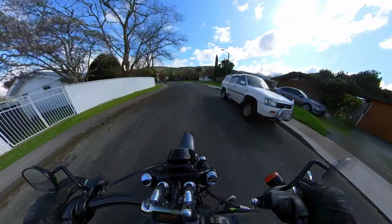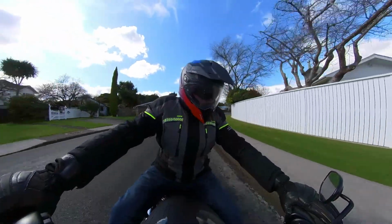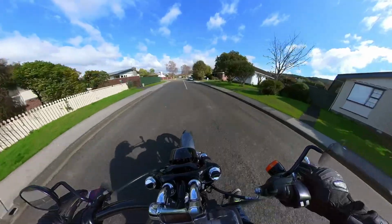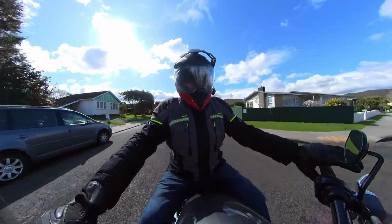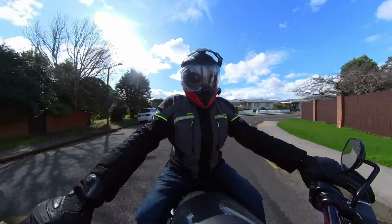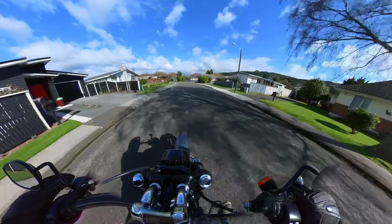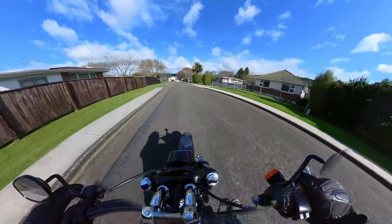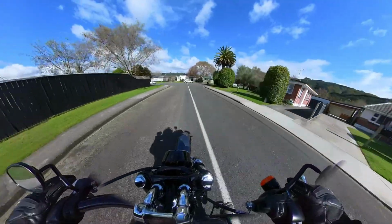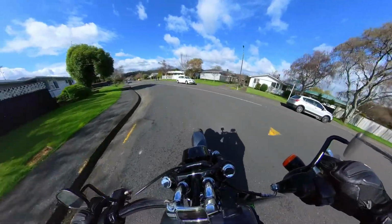Happy spring. September is spring and Motorcycle Awareness Month. I'm not doing too well with my wearing yellow. I got a couple of stripes here, maybe the Magna logo on my gloves. But we are September for Motorcycle Awareness Month to show our support for the motorcycling community of New Zealand. And what better way to do it than riding a Harley?